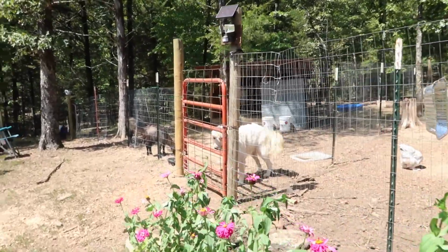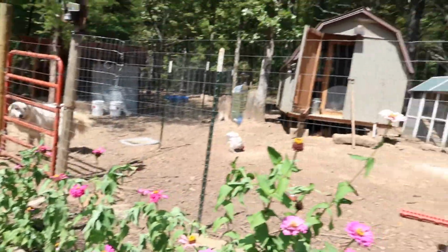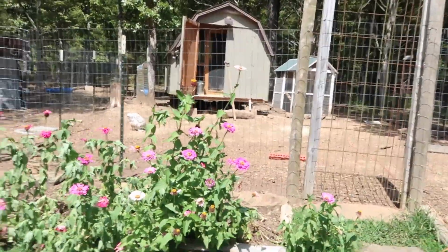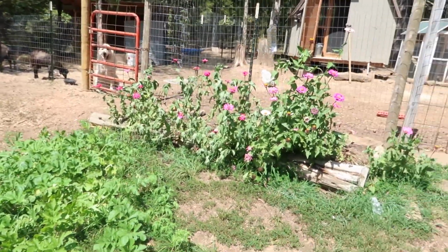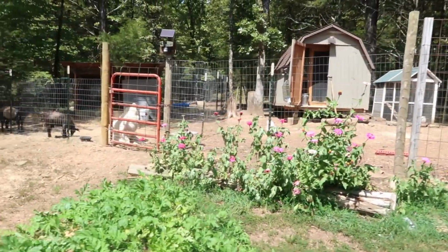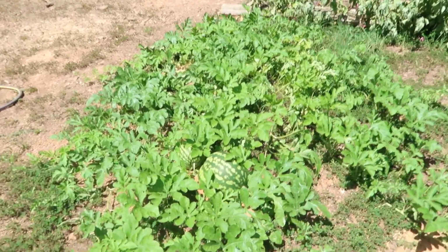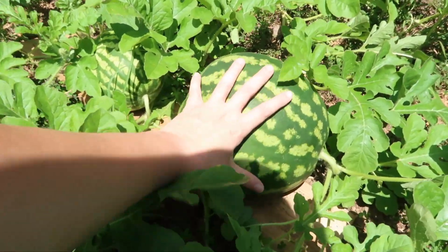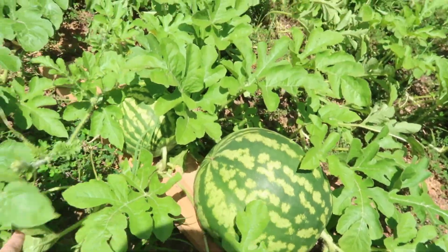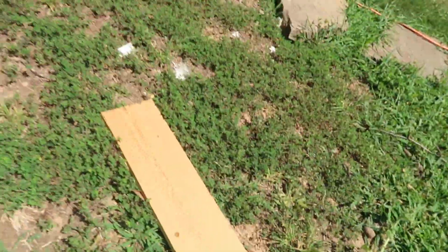There's Uno. Hey, pretty girl. This is a volunteer watermelon plant. We give our chickens watermelon rinds and stuff, so I'm guessing one of the watermelon seeds came out here. So this is our biggest one. Here's my hand for context. It's getting pretty big, but it's not quite ready. We've got another one there. This is our littlest one. We do have cedar boards under them.